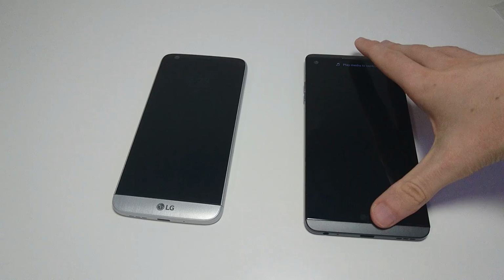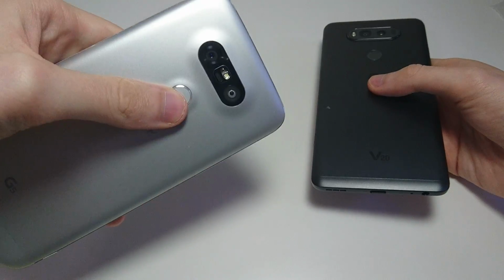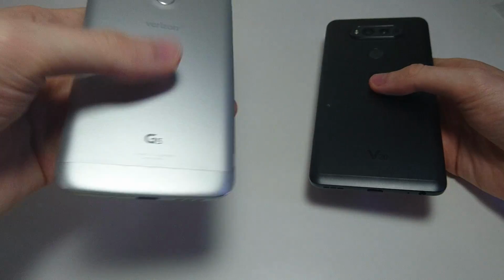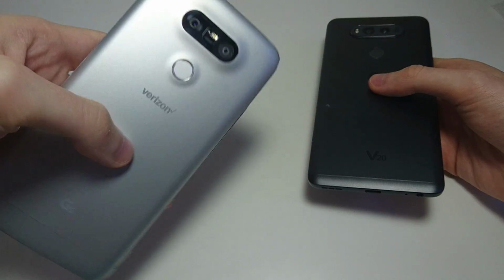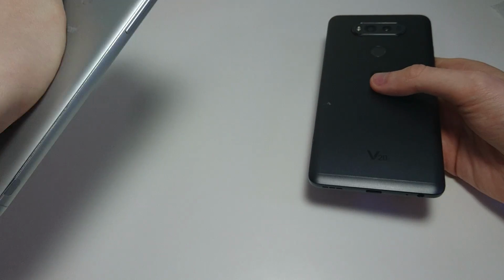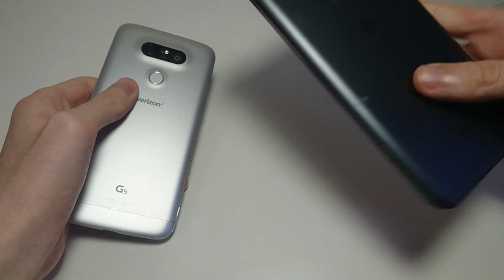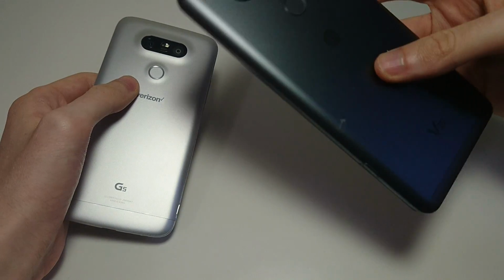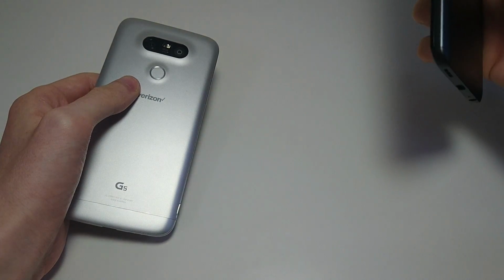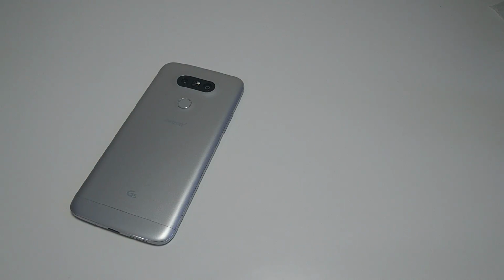Oh yeah, so in terms of build quality, now this is the big thing. The G5, it's supposedly metal under here, but you do have very thick coating of plastic over it, and it just feels pretty cheap in my opinion. Now the V20, and personally guys, I really like the design of the V20. I think it's mostly because of the color that I got. So this is the black version. So I got some crap here at the back. Let me just wipe that off.